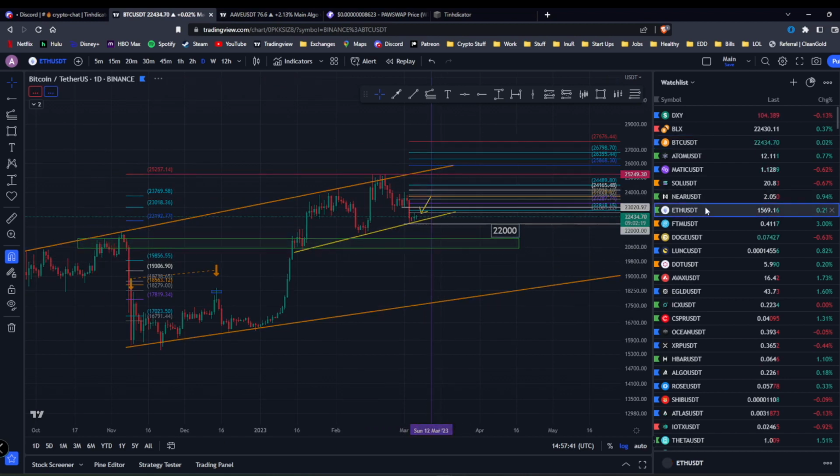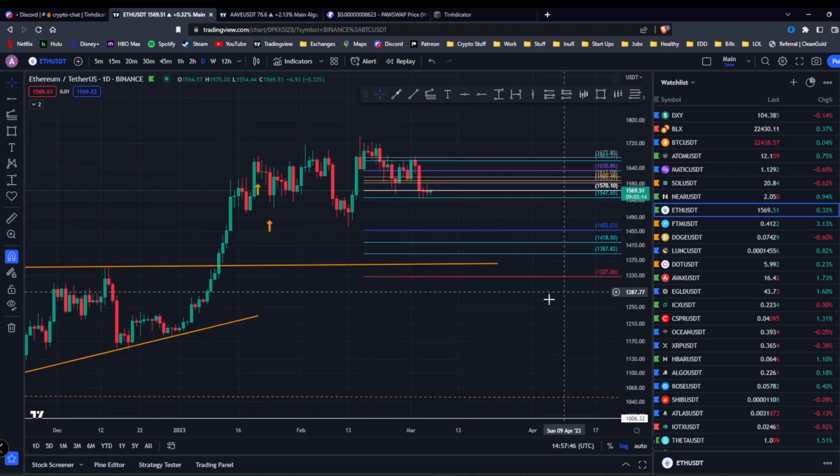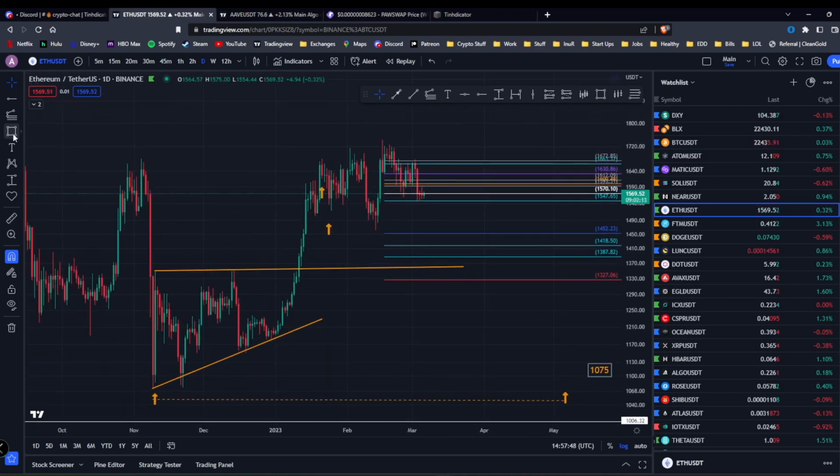I know someone wanted me to check out Ethereum. And again, Ethereum's in the same boat as BTC, and it's going to do the exact same thing as BTC.